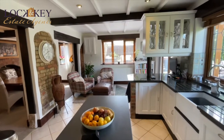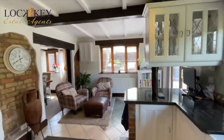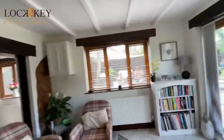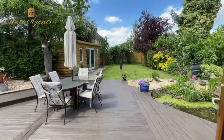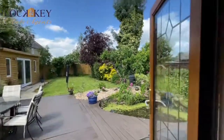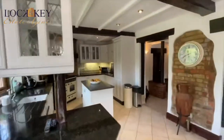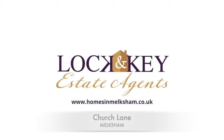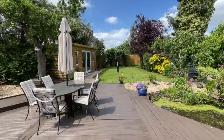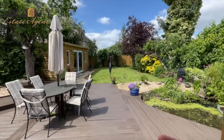So look, guys, I hope you've enjoyed the property tour so far. I'm just going to give you a tease out here because we're going to take a look upstairs, but there's so much more that you're going to get to see with this property. So let's take a look at the bedrooms, the bathrooms, and go from there. So as promised, guys, there's the tease. There's a lot more out there that we're going to show you.